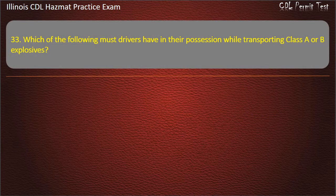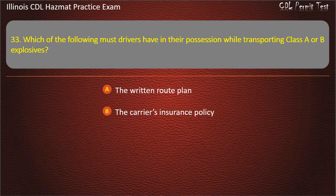Question 33. Which of the following must drivers have in their possession while transporting Class A or B explosives? The written route plan. The carrier's insurance policy. Both of the above. Answer. The written route plan.